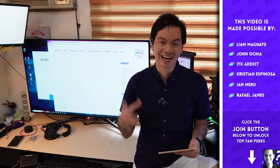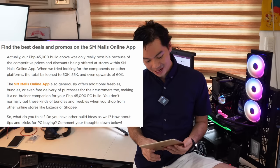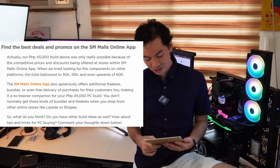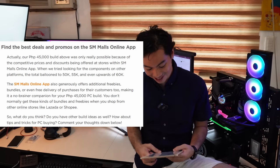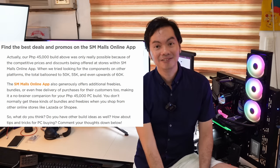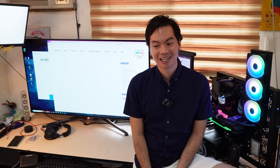And the last point I want to make is, and I will quote directly from the Yugatech guide again. This is the third to the last paragraph of the guide. "Actually, our 45,000 peso build above was only really possible because of the competitive prices and discounts being offered at stores within SM Mall's online app. When we tried looking for the components on other platforms, the total ballooned to 50K, 55K, and even upwards of 60K."